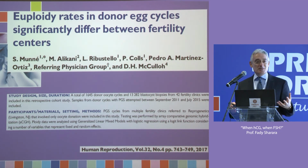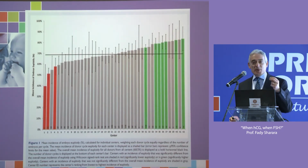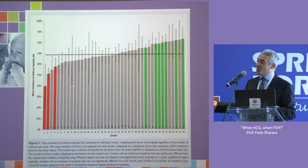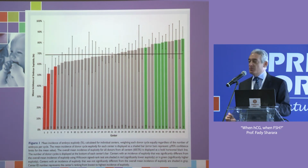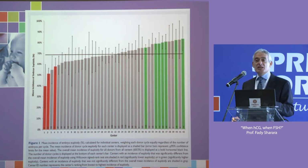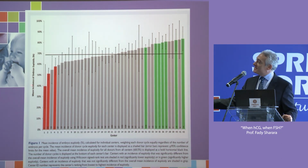Are there differences between programs? And there are huge differences. It depends how you stimulate your donors even. That will affect how many euploid embryos you're going to get. So these are 42 centers in the US. And Professor Hamama actually spoke about this yesterday. The differences are substantial. The programs in red are programs where they had substantial differences versus the good programs, meaning they got significantly lower euploid embryos, even in donors, okay? So 40% versus over 80% in here.